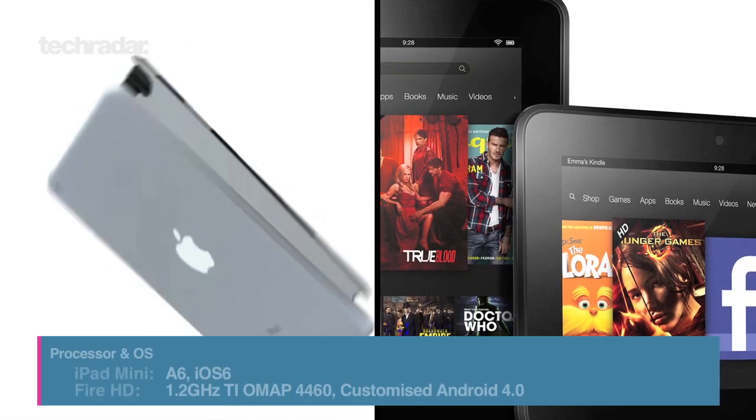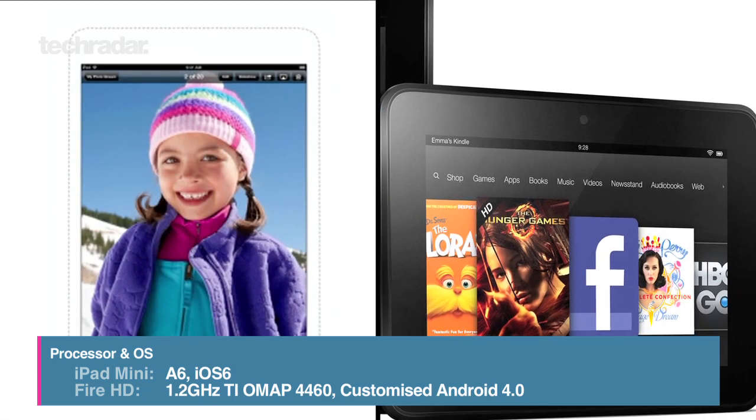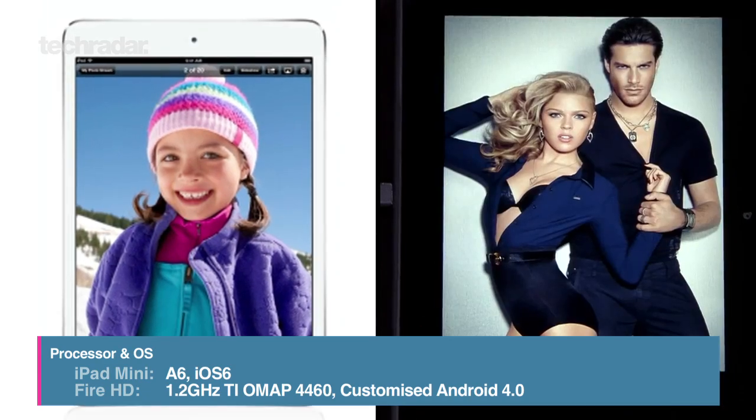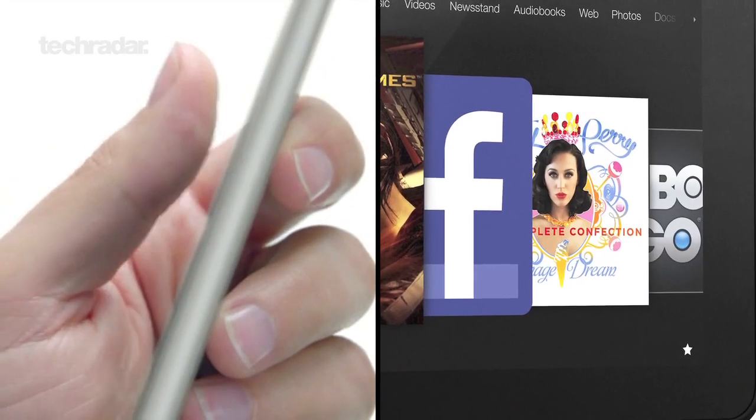The scaled-down iPad has an A5 chip inside and runs iOS 6. Amazon's offering has a dual-core 1.2GHz TI OMAP processor and runs a heavily customised version of Android.